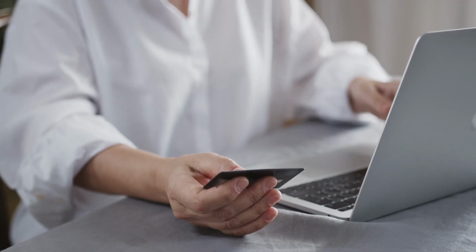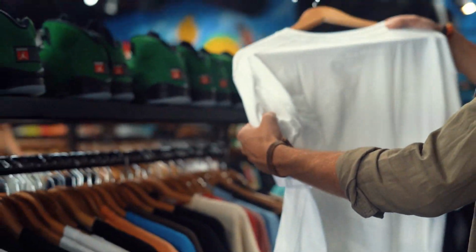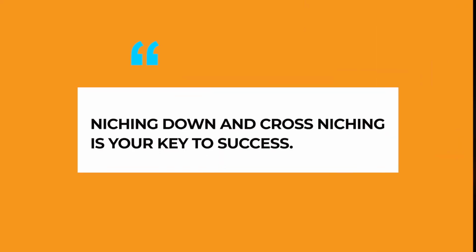Well, why is that important, you might ask? First, people want to buy what's specific to them, what they can relate to. So if you want to make a lot of sales, you need to identify where the demand is and give them what they want. But you can't be too generic. Niching down and cross-niching is your key to success. If you want me guys to make a specific video about cross-niching and sub-niching, let me know down in the comments below. Secondly, you have to find a niche that works really well. And before you start designing for it, you absolutely have to check for trademarks and copyright.